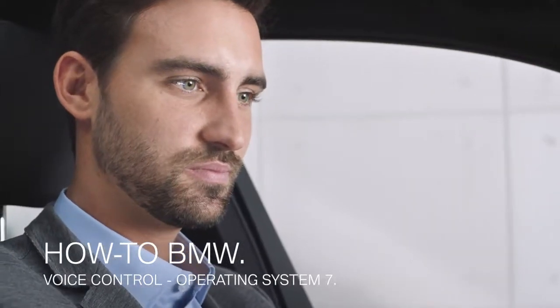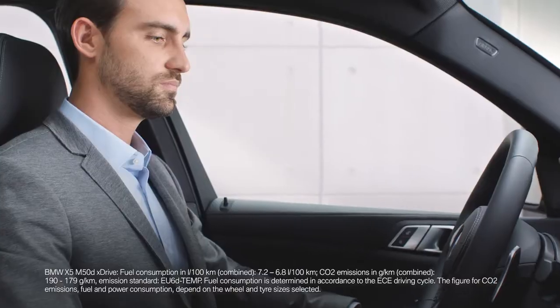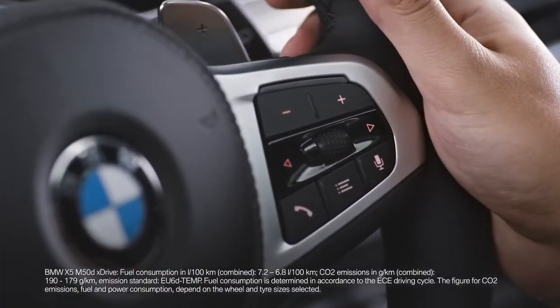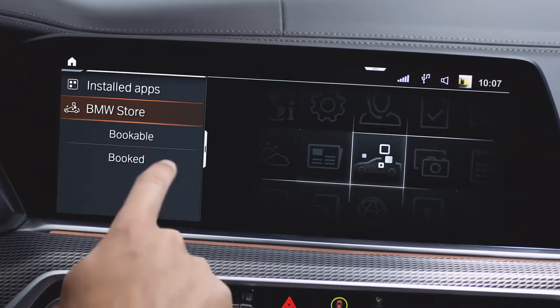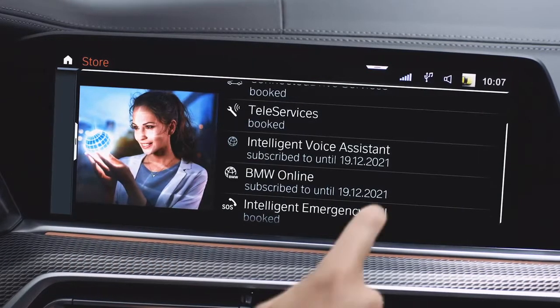Voice control can be used to operate functions of your BMW with spoken commands. You can activate voice control by pressing the button on the steering wheel, or in newer cars, by saying the activation word. With BMW Connected Drive, we offer off-board voice processing for your intelligent voice assistant.